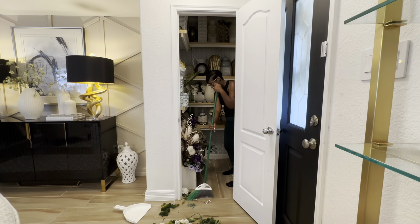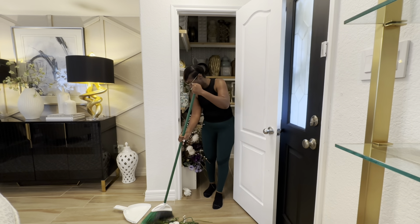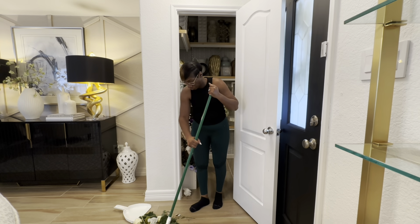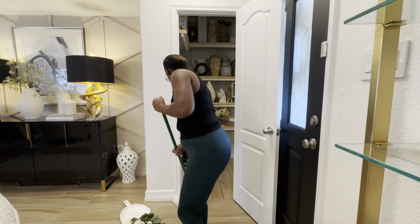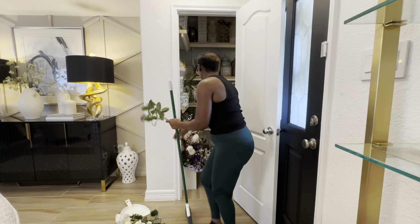I'm finally making headway here, as you can see, now that I actually can see the floor, that I was able to get everything cleared out, at least on the bottom of the floor. And now I'm going to try to remove everything off of these shelves.